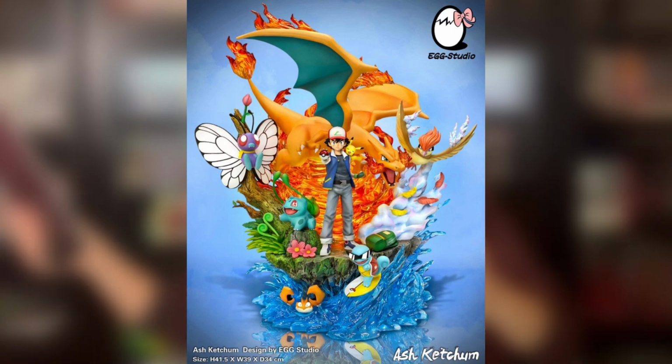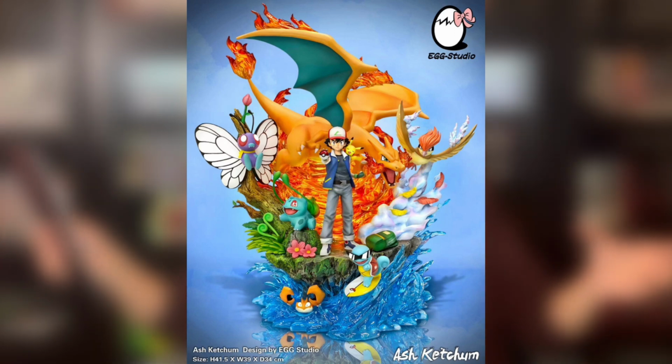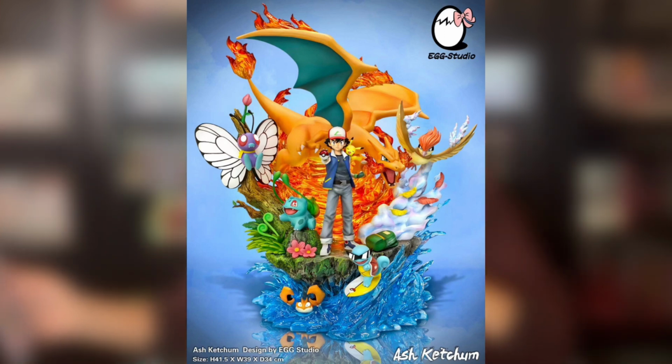Yeah, some of those other Ash statues are a little bit too crowded in my opinion. They feel like they have a little bit too much going on. I think this is the perfect balance. We don't have too many Pokemon on here, but we still have a good amount.